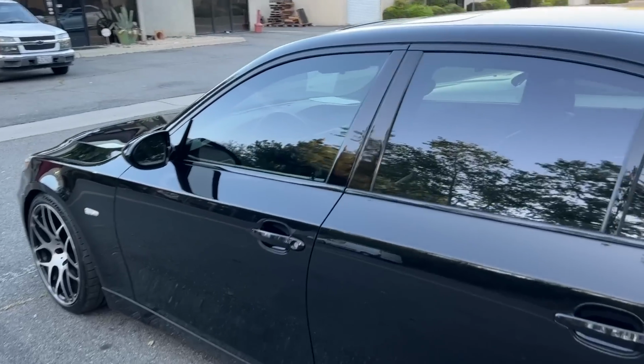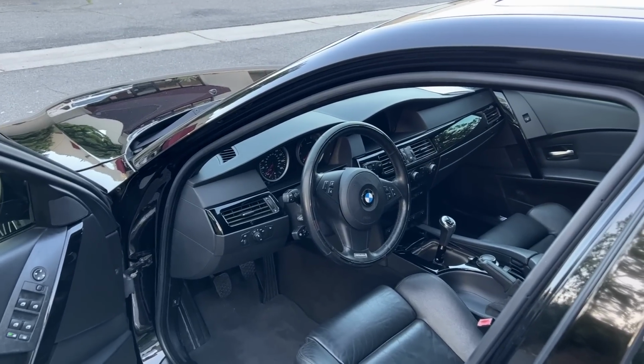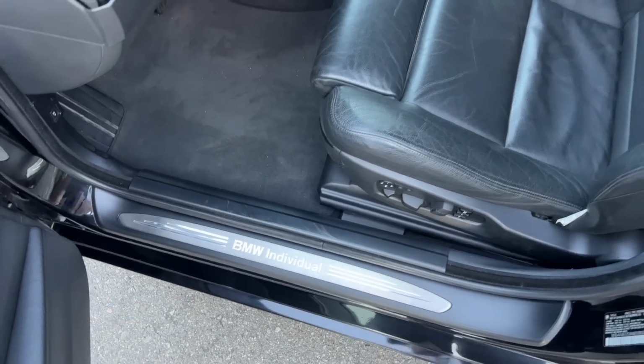Most of the modifications are found inside the car, so let's take a peek. And I know I'm gonna forget things. I'm gonna kick myself for it later. There's just so much going on with this car. Let's start down here. BMW Individual. We've got the Individual door sills on all 4 points.